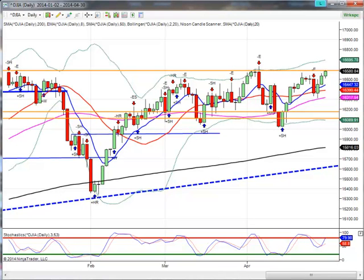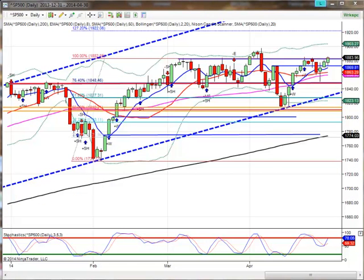We'll find out. S&P 500, same thing, right out of pivot area right now, 1883. Markets are closed, of course, here, 1883, not quite 1885, but the same thing as the Dow. Struggling to see if we can get through.